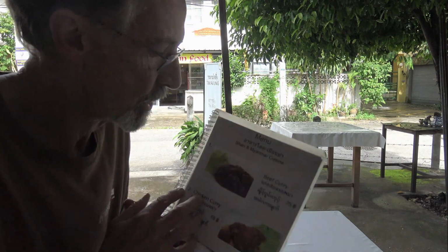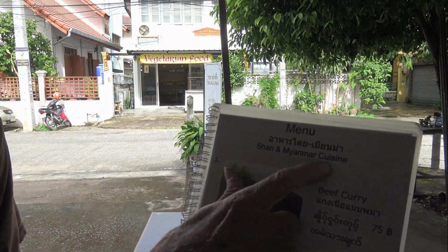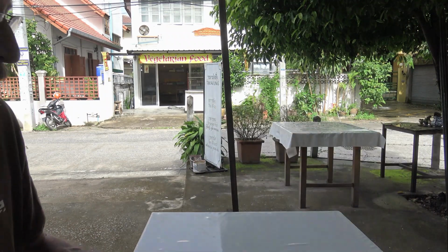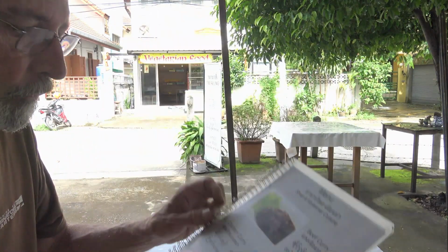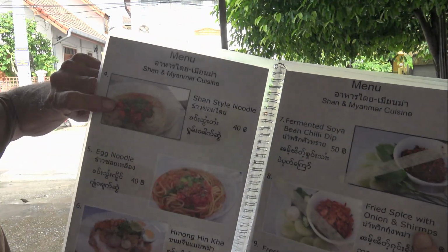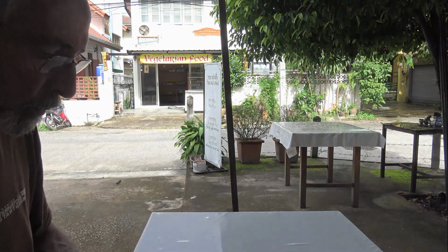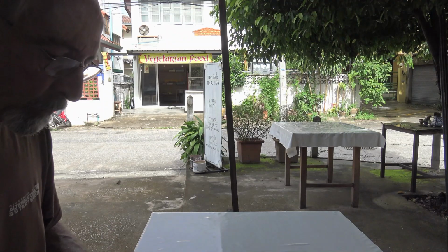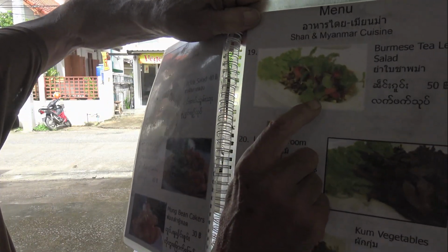Bob here. Tonight, we are at a Shan and Myanmar cuisine place. I'm going to have a Shan style noodle and a Burmese tea leaf salad.